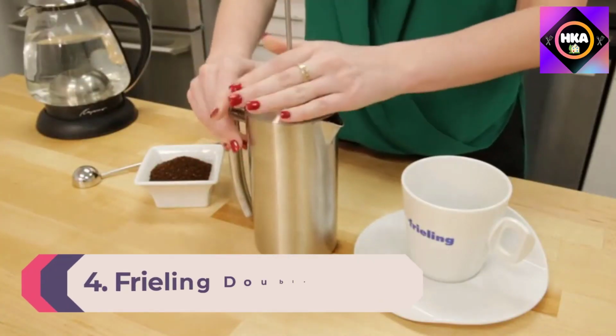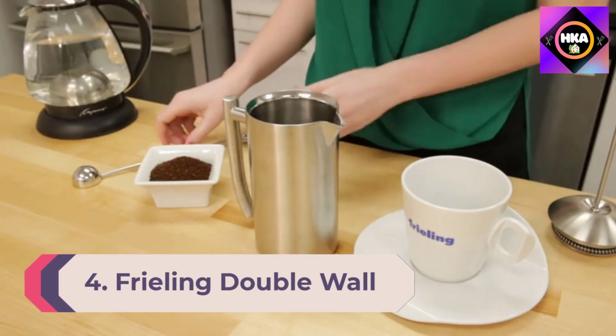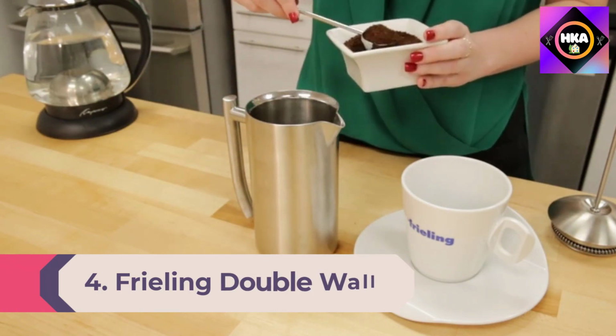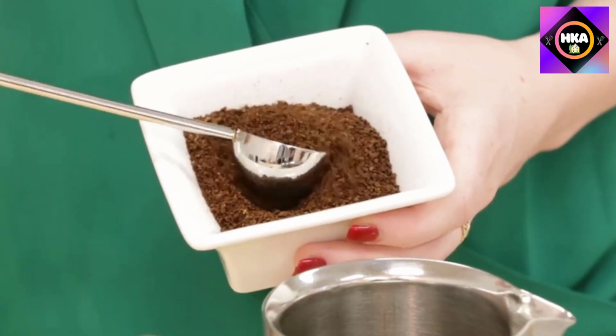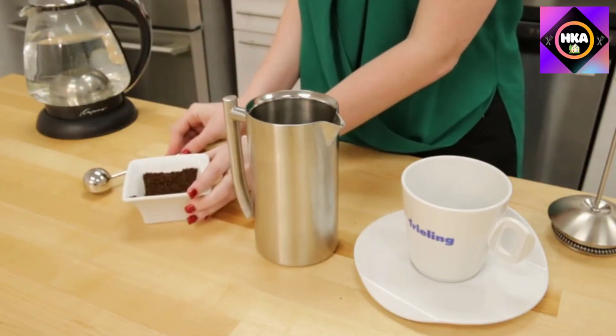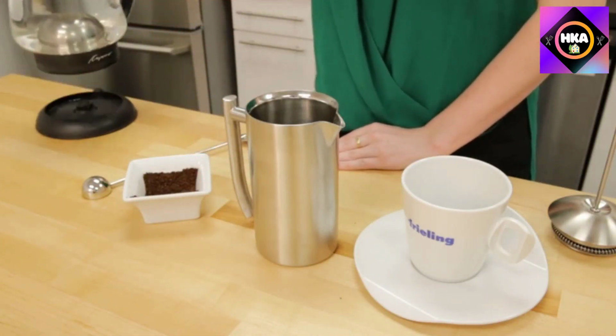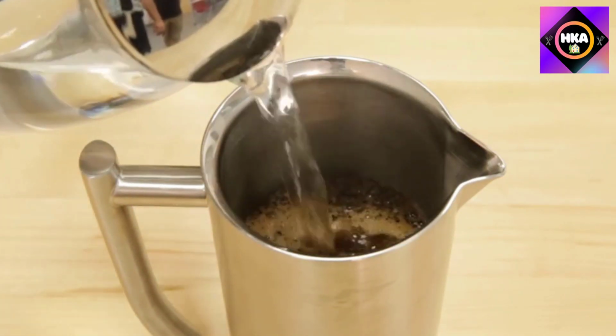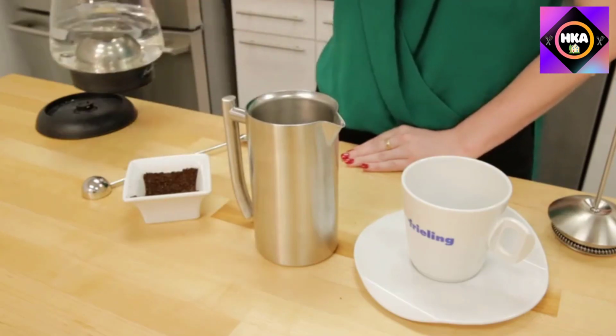Number 4. Freeling Double Wall Stainless Steel French Press. French presses are a wonderful alternative brewing device for all coffee lovers. They are known for making a cup of joe that's stronger than what most drip machines can accomplish. They are also compact and usually affordable.